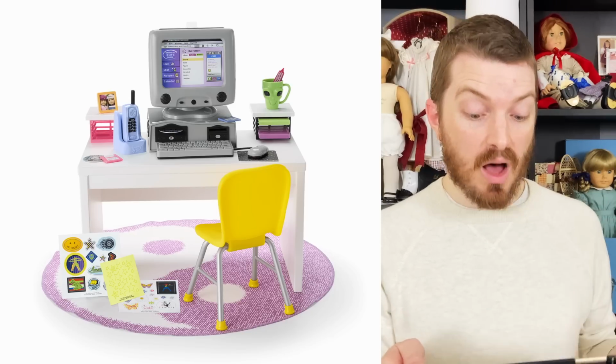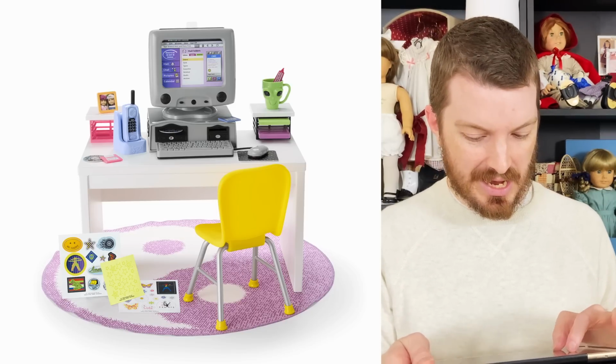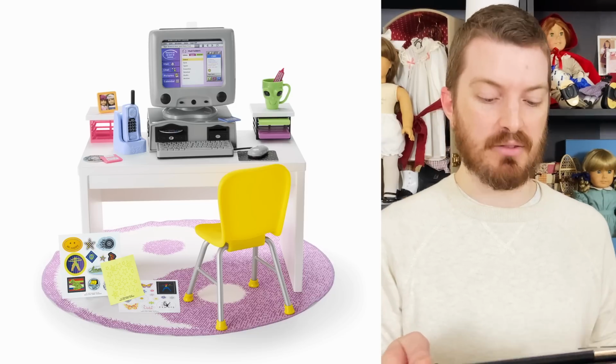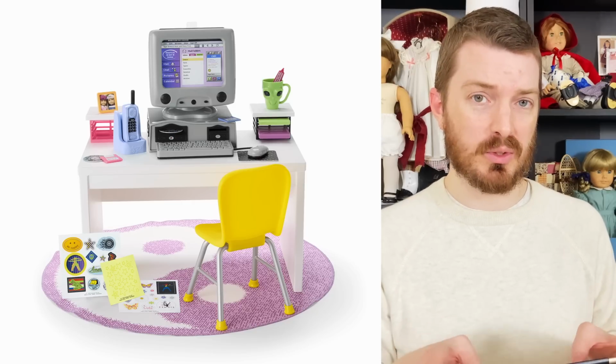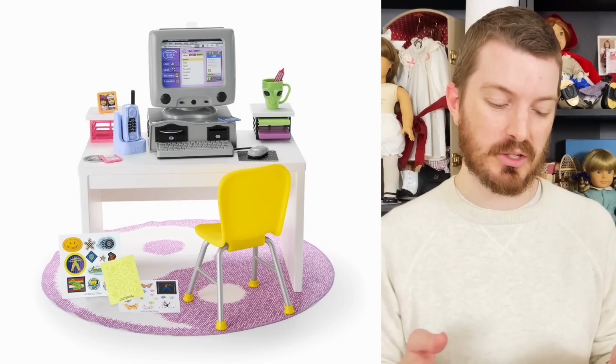I love that alien mug. That is so cool. I'd have to say that's my favorite piece, either that or the yin yang rug that they have underneath the desk. This is a really, really cool set, and I think this one is going to be really popular too. It just is going to look so cool in a dollhouse, I think.